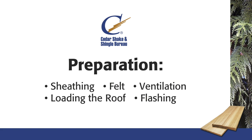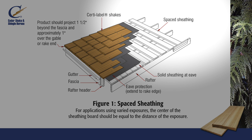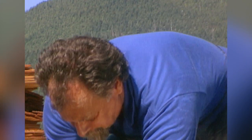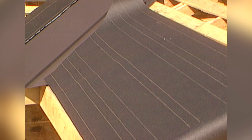A well-installed roof starts with proper installation. Shakes and shingles may be applied over spaced sheathing. Spaced sheathing is usually 1x4 or 1x6 softwood boards and shall not be less than 1x4 boards. At the eaves, the sheathing should be solid, usually extending 36 inches in from the edge.